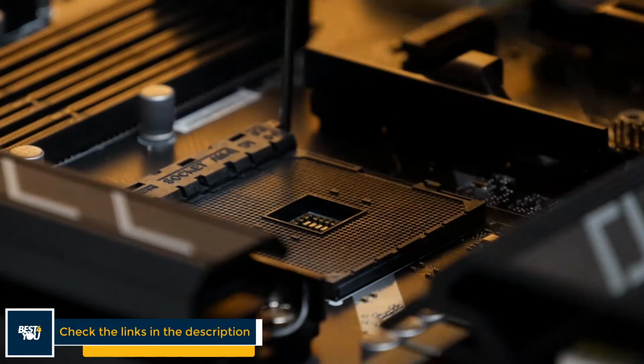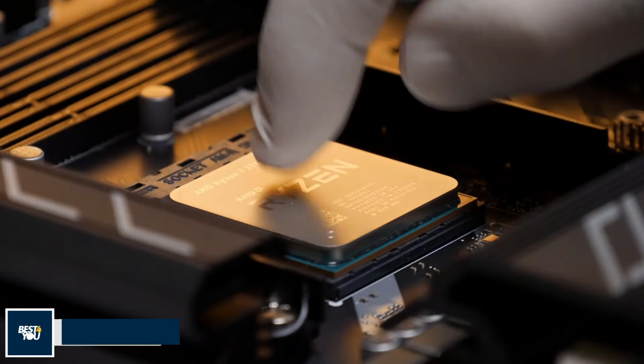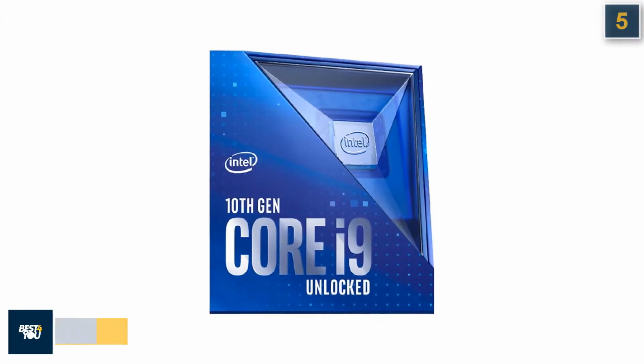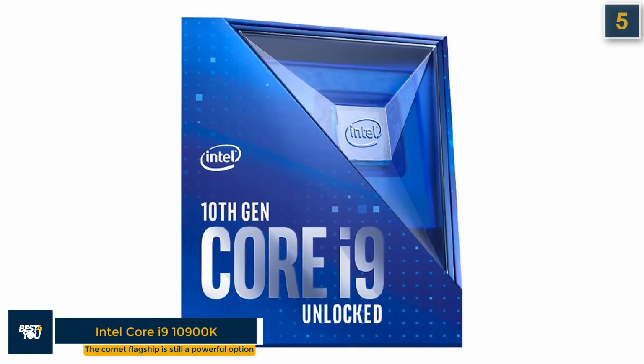We have picked the 5 CPUs that will be best for you, so let's get started with the video. The 5th CPU in our list is the Intel Core i9-10900K. The Comet Lake flagship is still a powerful option.